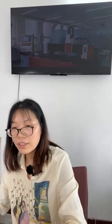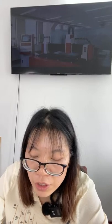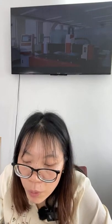Very nice. Okay, it's over. Can you see clearly? It is very detailed. You can see the different parts, like the water chiller. I will repeat it again.